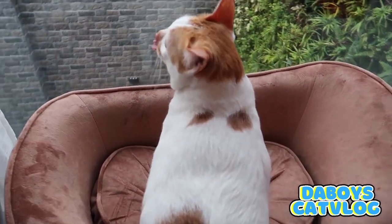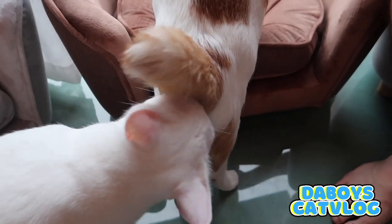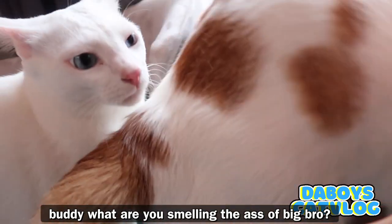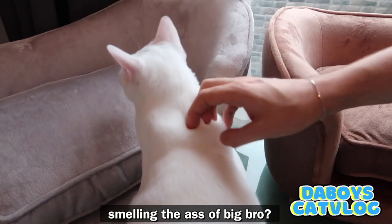The brown one should be for Maui Boy, because he has color brown. You see? He has color brown and he's the eldest. Buddy, what are you smelling the puet of Kuya? Grabe, Milky Boy, eh? You smelling the puet of Kuya? Hmm?